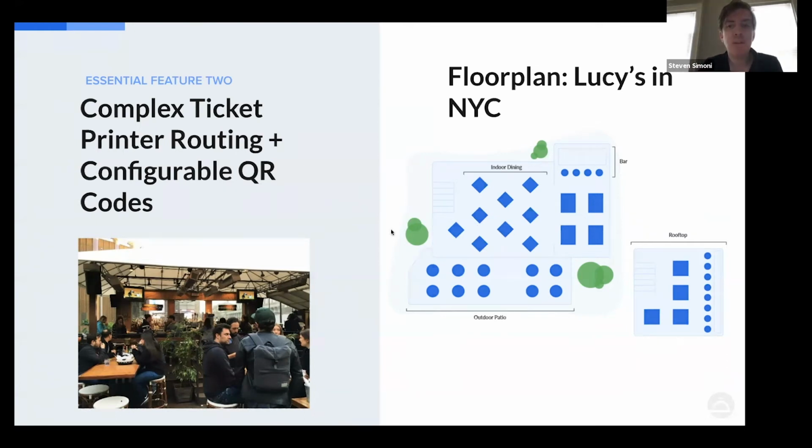You need to be able to, based on staffing levels, think about where the orders are going to go. So this is a key to the system here to running a really efficient contactless setup. Let me give you an example.